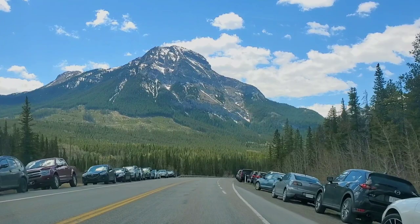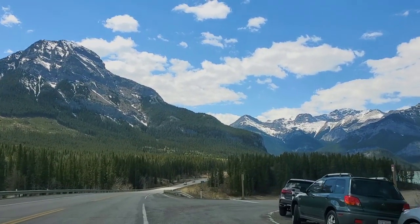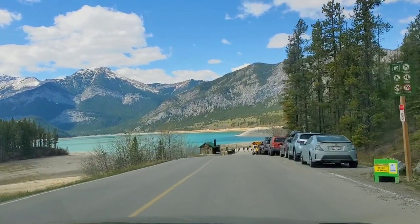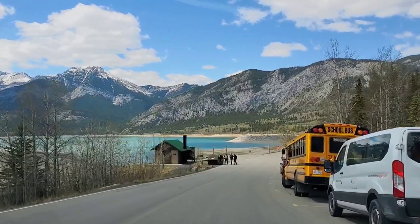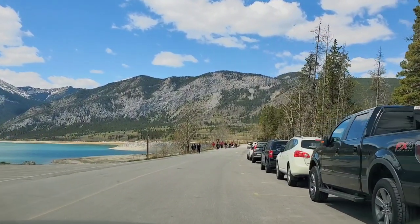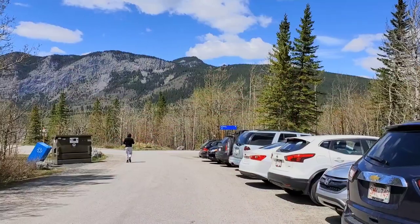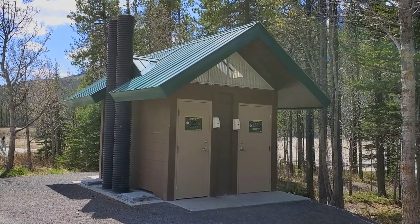Many people park their car just beside the road. It's a long weekend, so it's very hard to find parking here. Finally, after 10 minutes, we found a parking spot and let's explore the Barrier Lake area. In the parking lot area, here is the washroom, a vault washroom of course.